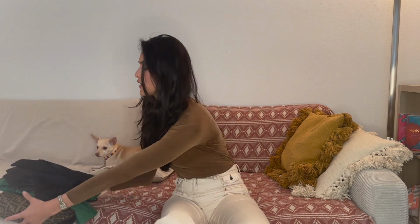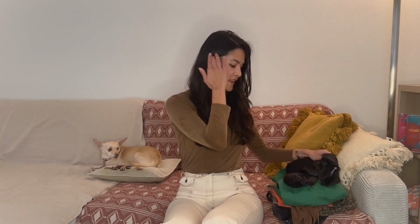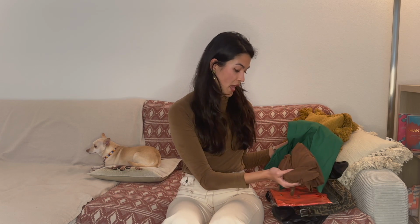Yes. All right, I'm gonna just drag the pile over here. Ta-da! Here we are. I'm gonna put it on the other side and we're going to start to sift through. I'll be trying everything on and styling the pieces as I think is best. So here we are looking at the pieces just at face value.